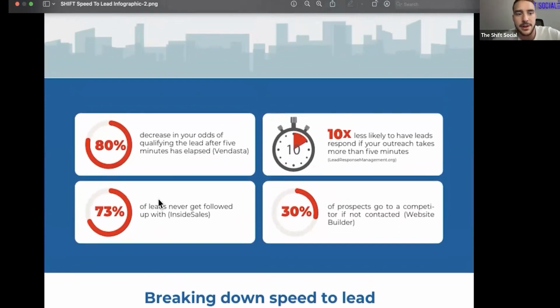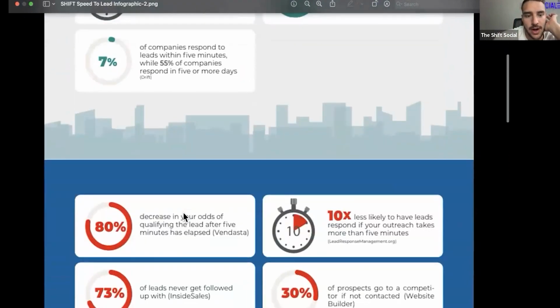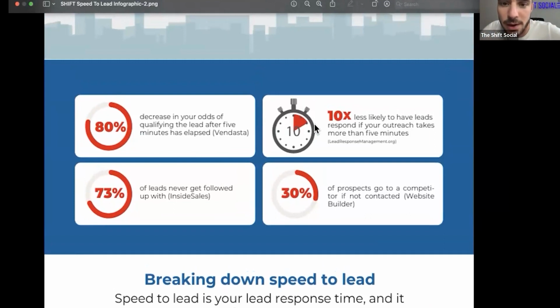So this is the opportunity for you guys. There's an 80% decrease in your odds of qualifying the lead after 5 minutes has elapsed. So you can help clients be 80% more effective just by getting them to call the lead within 5 minutes. And the way that we got this data too is there's different studies, like Lead Connect did a study, Harvard Business Review, Lead Simple, Velocity, Drift, Vendasta, leadresponsemanagement.org, which is a really good study, and Inside Sales and Website Builder. All of these found these different stats, and we just compiled them. So we'll definitely put this data out there for you guys.